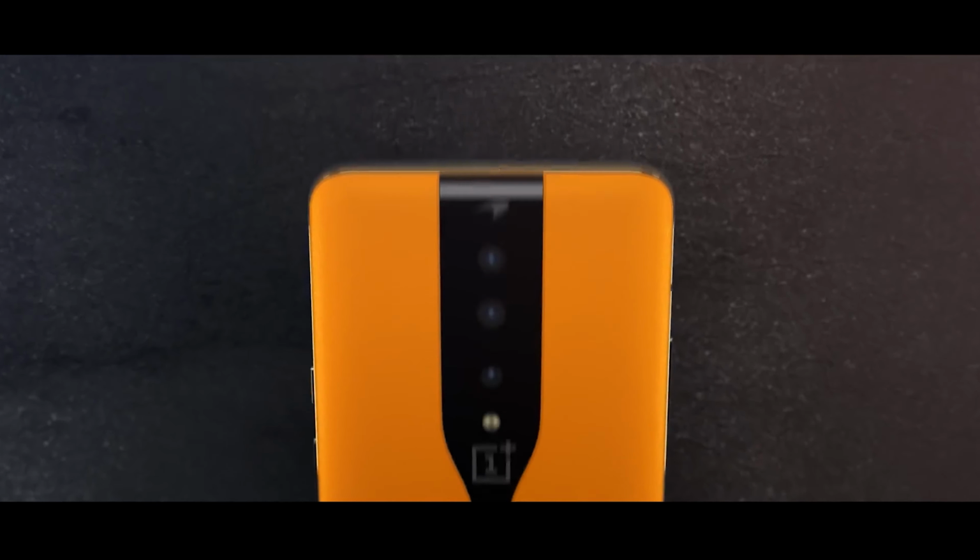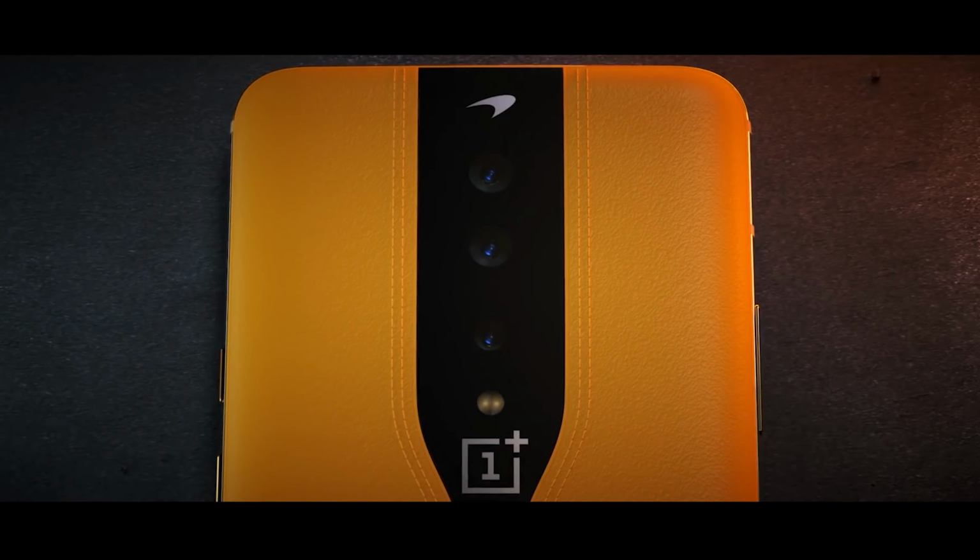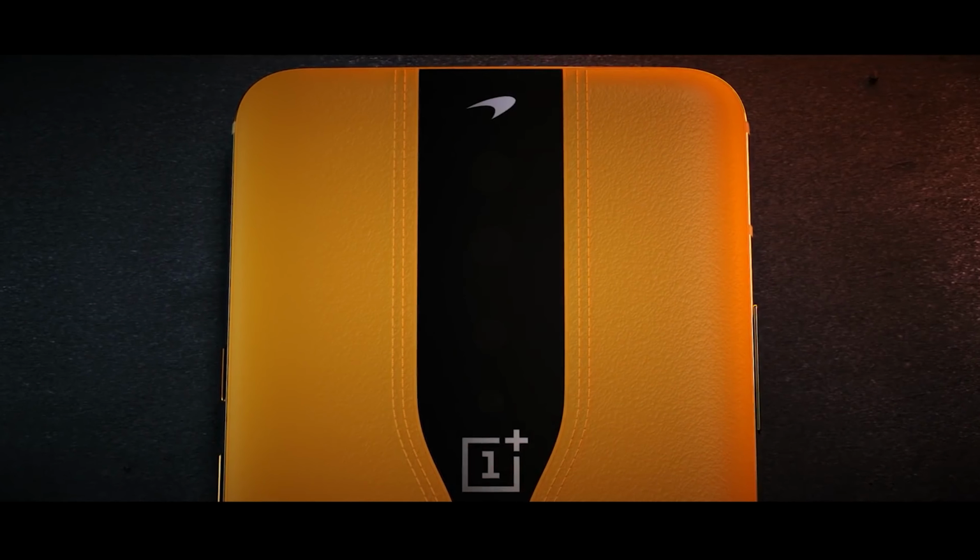So what essentially is OnePlus Concept 1? It's actually a very interesting design. They're using electrochromatic glass to hide the camera lenses when you're not using them. When you open the camera app, the glass becomes transparent and you can see through the lenses, but once you close the camera app, it becomes black glass again and you can't see anything. So aesthetically it's very pleasing.